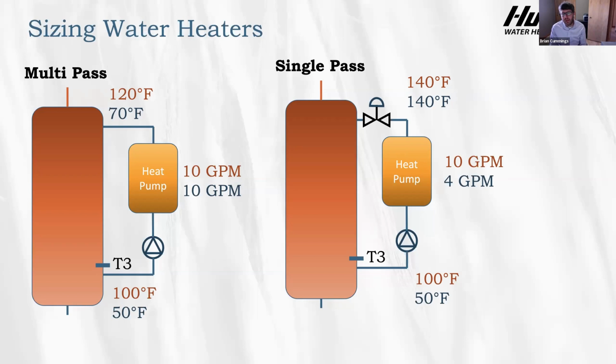What we do, and what most people do in the market now, is we do a single pass. And so we restrict the flow rate of the water going through the heat pump to produce a constant output temperature. So in this example, it's 140 degrees. And as you can see, when you start with 100 degrees, flows 10 gallons per minute, and then that valve closes down at 50 degrees to 4 gallons per minute to give you the same output temperature.